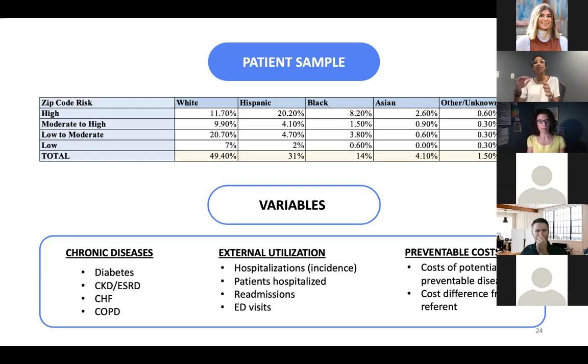Within these groups, the high risk zip code group is primarily Hispanic, and we use the term Hispanic because that was actually the term found in the patient's EHR. The moderate to high group is primarily white, but the low risk and low to moderate risk groups are really primarily white at about 70% white. And so for race, white is the largest group at about half of the population that we were using, followed by Hispanic patients and then Black. And then our Asian population had a very small number of people. The majority of non-white patients resided in high-risk zip codes, compared to only about 24% of white patients.